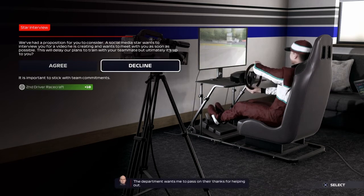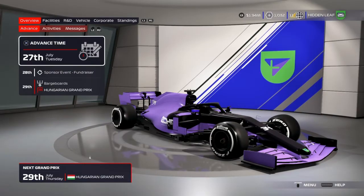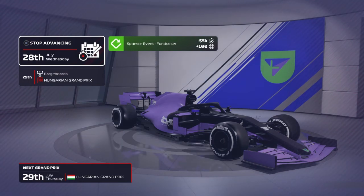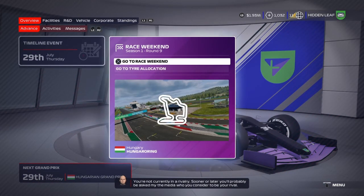The department wants me to pass on their thanks for helping out. You're not currently in a rivalry. Sooner or later, you'll probably be asked by the media who you consider to be your rival. Think carefully who you select, as while you will receive a claim for beating them, you'll lose a claim if you fail to do so.